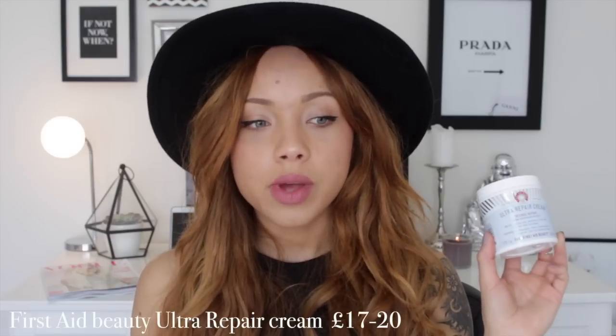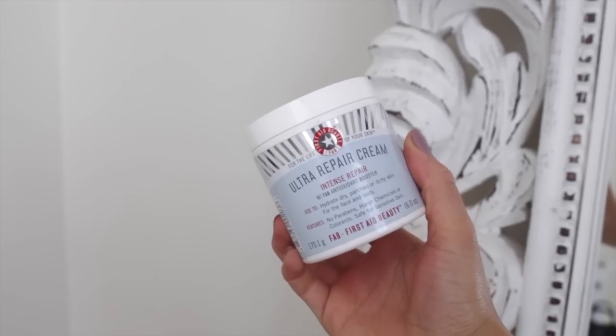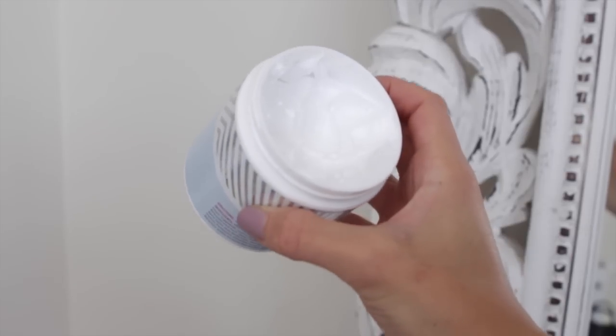Lastly, I've got a product that I've just recently discovered, and it's by First Aid Beauty. You can get this online, but apparently you can get it in Boots as well. It's that middle bracket again, I think. But this is the Ultra Repair Cream. Intense repair, antioxidant booster. You can actually use this on your body or on your face, but I've been using it on my face, so it's this big, pretty hefty tub.